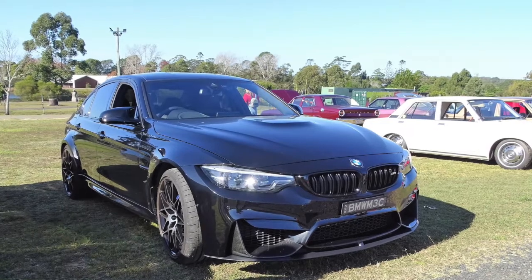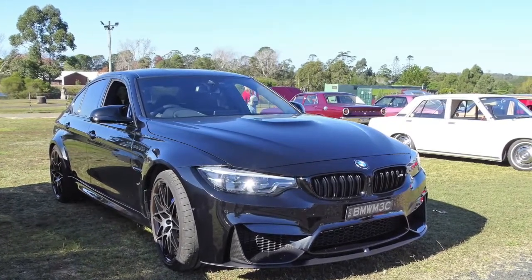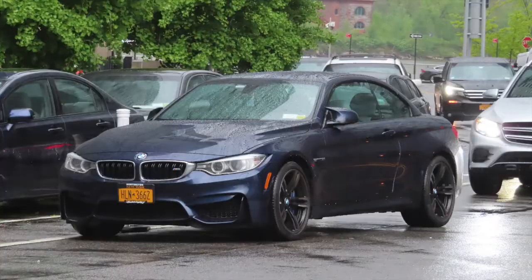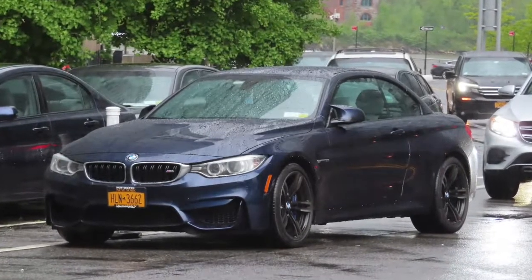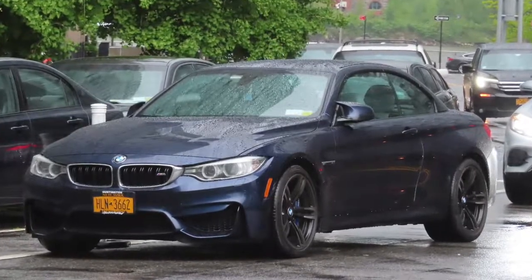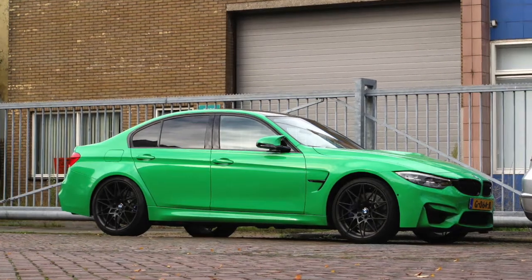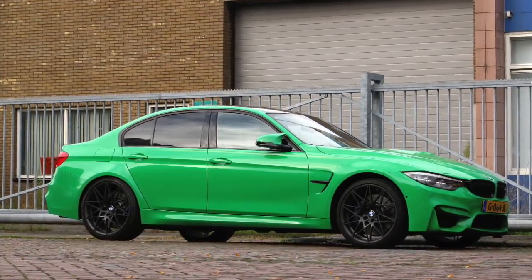Number 2. The BMW F80 M3. The most recent BMW M3 is the F80. In this generation, the F80 M3 was only offered as a sedan, while the M4 was a coupe. This is the first time the M3 gets to be more technologically advanced. For example, the engine is turbocharged and it has electric power steering.